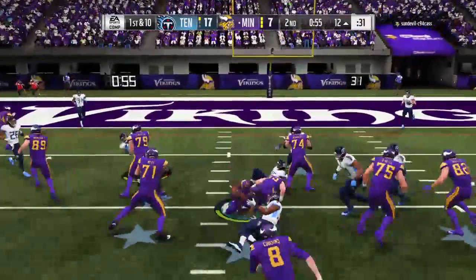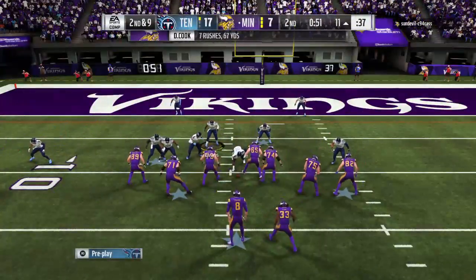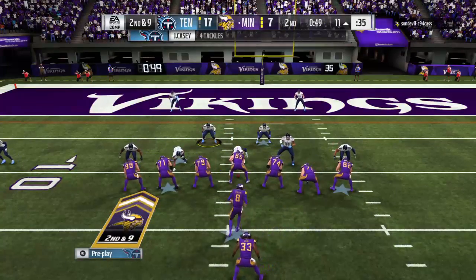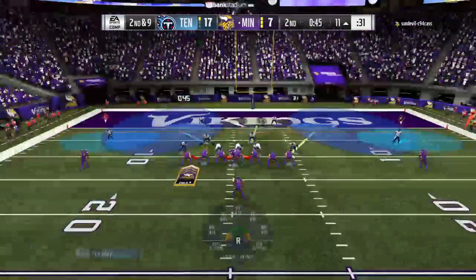They'll run it now out of the gun. And he'll be taken down here at about the 11. Credit him with a 1-yard gain there to make it 2nd and 9. Cousins trying to get his guys up to the line of scrimmage quickly.